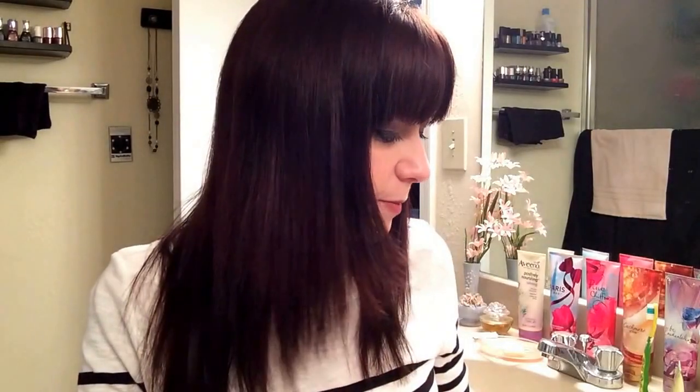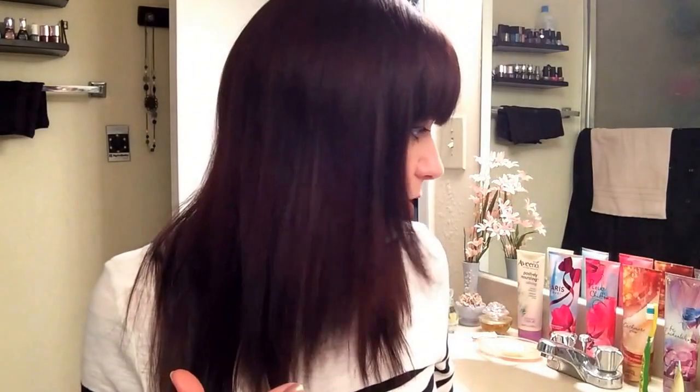and this Bisque BB cream. The primer actually kind of made me break out a little bit. It was a little bit too thick for me, but like I said, I tend to have kind of oily skin, and even when my cheeks are dry like they are right now, my T-zone is still really oily.